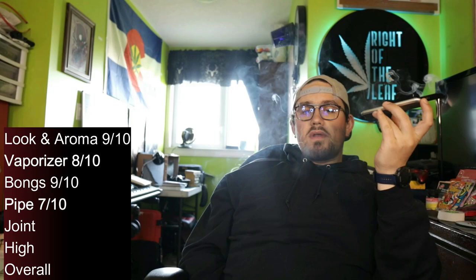Taste from a pipe is going to earn itself a 7 out of a 10. I am honest that pipes are not my typical method of consumption, and I usually don't get the best experience from them. For me, this was just a little bit too heavy and intensive through the pipe. It didn't really have that cherry flavor that I've become accustomed to with this genetic, because I found it all the way through the vaporizer and all the way through the bongs. This time I got a really heavy, earthy and gas-based experience coming from this, which isn't a bad experience at all. It's just something a little bit different than what I am accustomed to with this genetic so far.